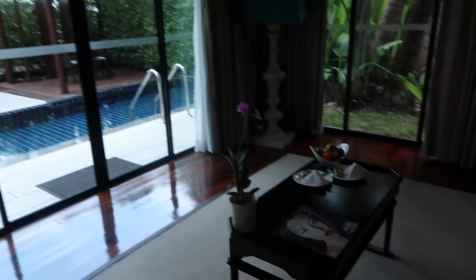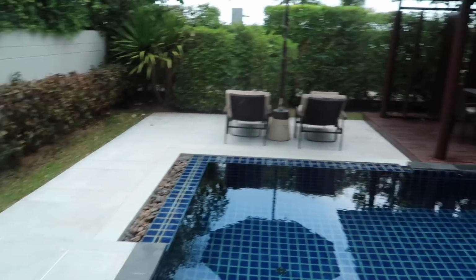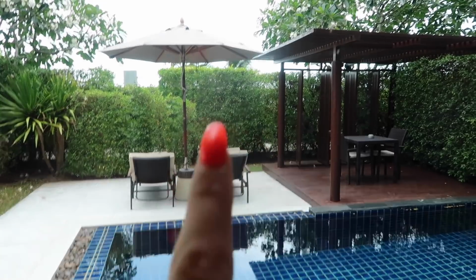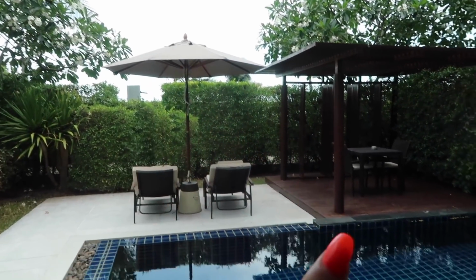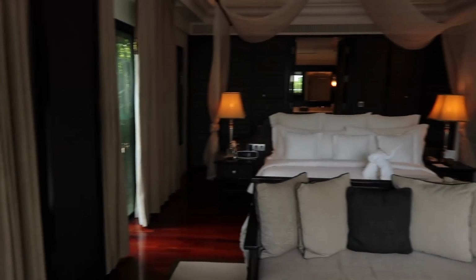This is like the little lounge area. And then outside we have a pool, some sun lounges. The beach is literally just there. And there's like a pool by the beach and everything. Insane. This is the room.